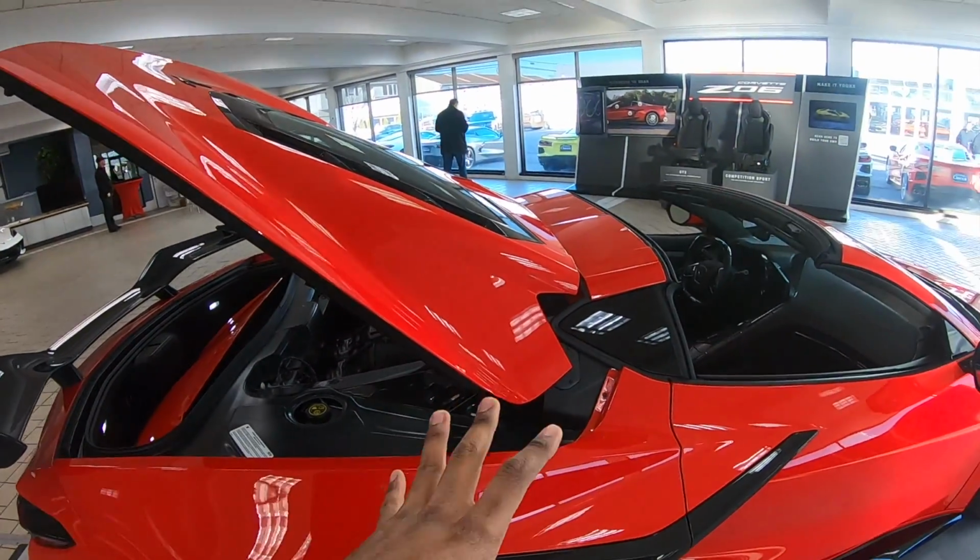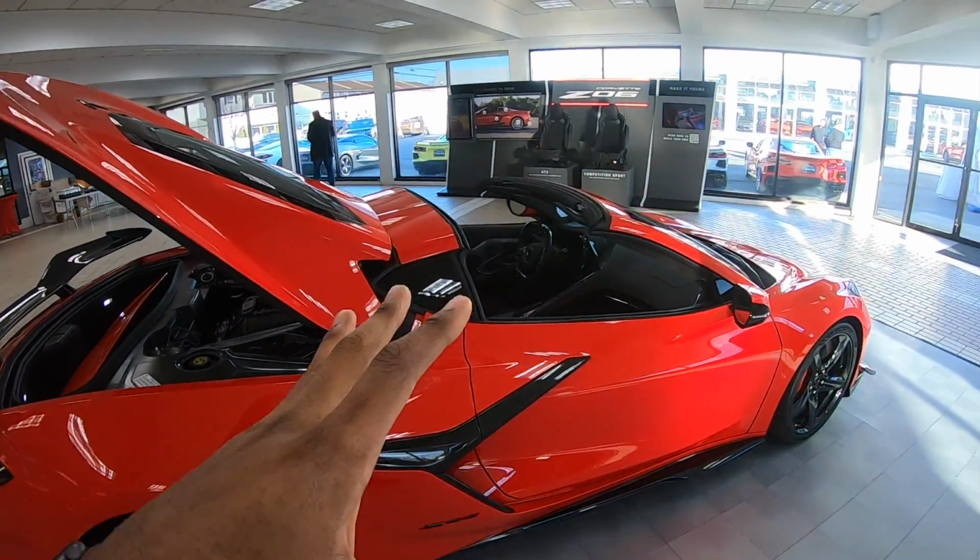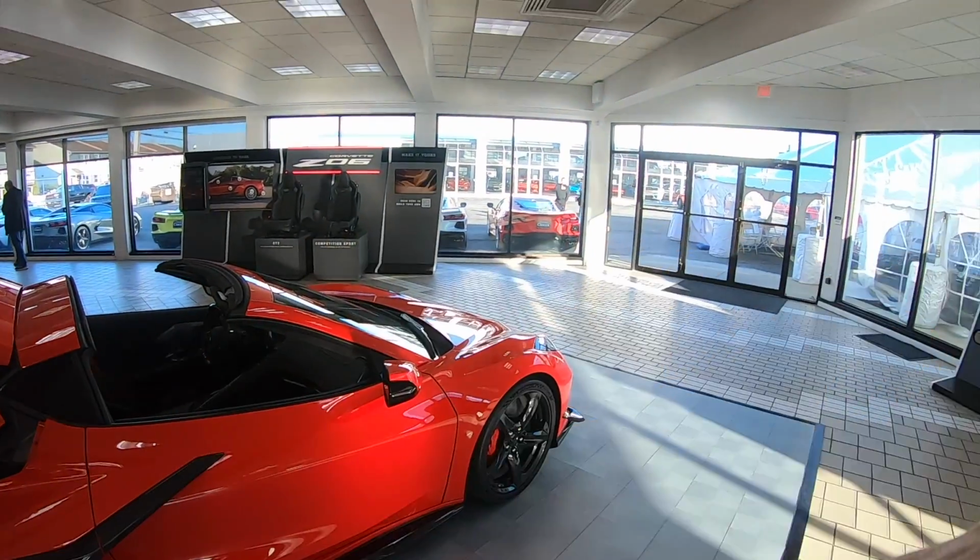What do you think about this Torch Red 2023 Corvette Z06? And I'm going to get some great footage of all the other accessories that are here as well.